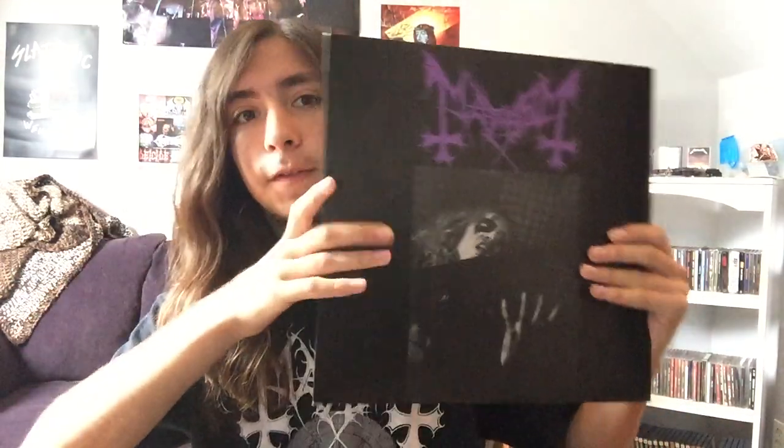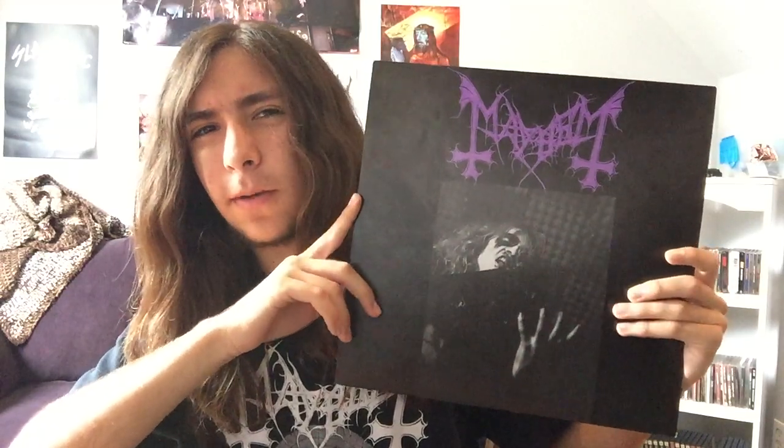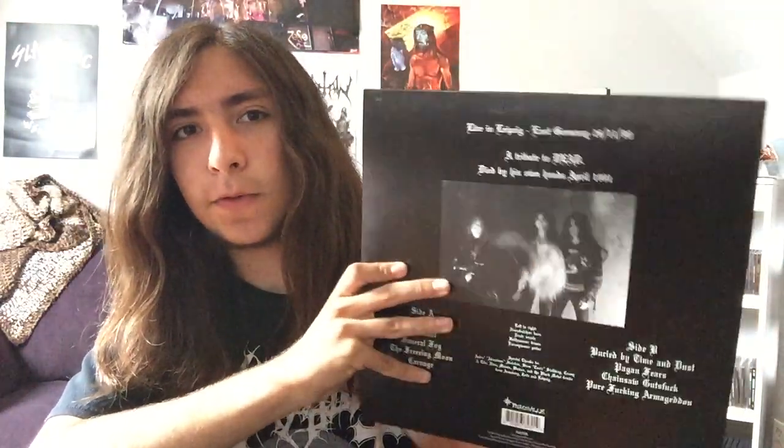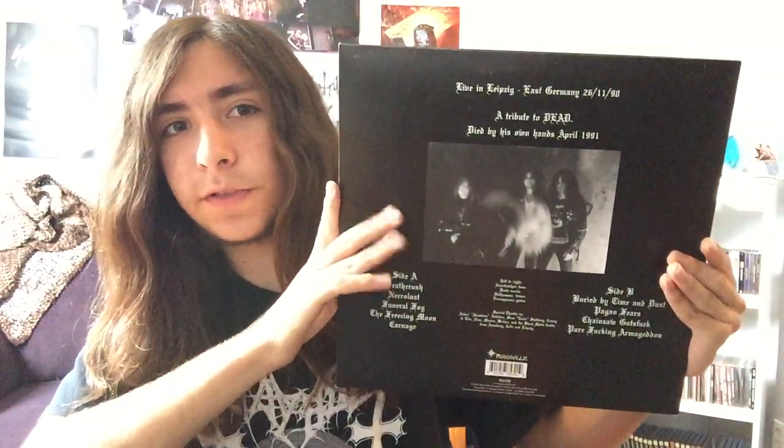Alright, next I've got all my Mayhem records. Lastly, I need to get Deathcrush. Mayhem is pretty much my favorite black metal band, so I really need to pick that up sometime. But I have Live in Leipzig, and it's tough to choose my favorite Mayhem album between De Mysteriis Dom Sathanas and this album. I lean a little bit towards this album because this has the best songs from Deathcrush and De Mysteriis with Dead on vocals, which is cool.